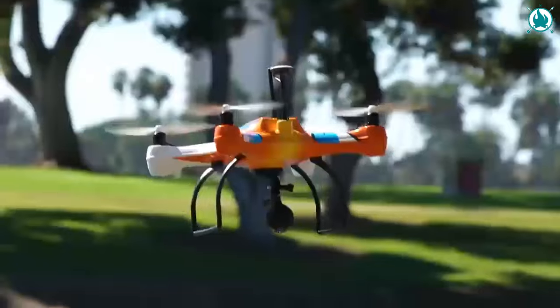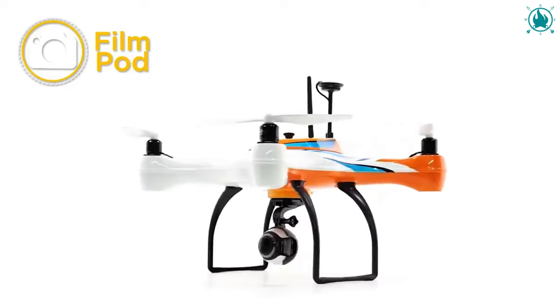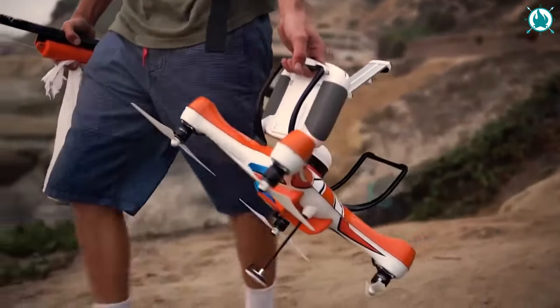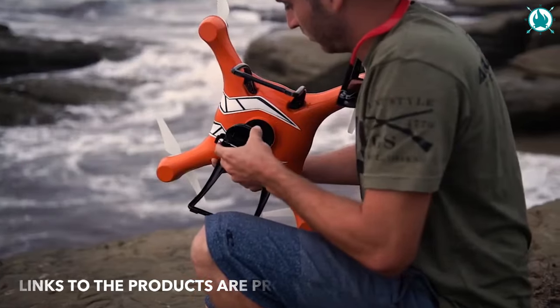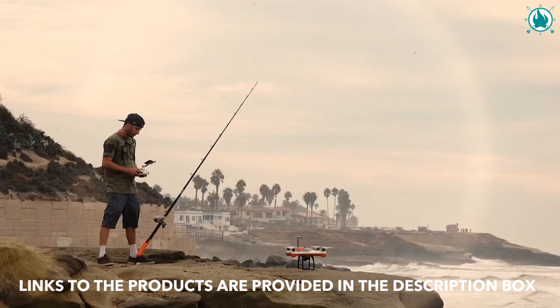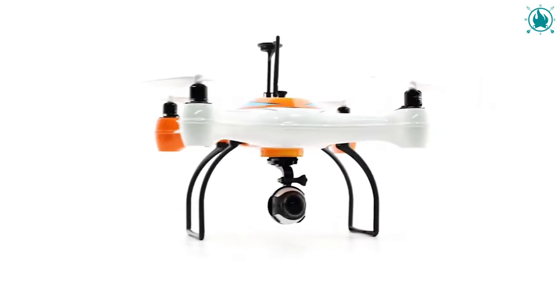It's like having an extra set of hands, or well, fins. And let's not forget the film pod. Capture your entire aquatic experience from the air and even under the water's surface. With both the drone and camera being waterproof, your shots will be epic above and below. The Aqua Drone isn't just a drone, it's a platform with limitless possibilities. The price is $700.